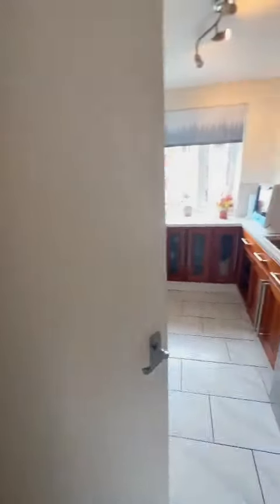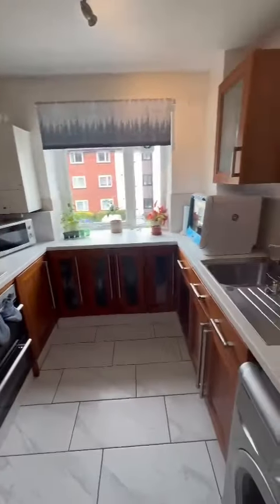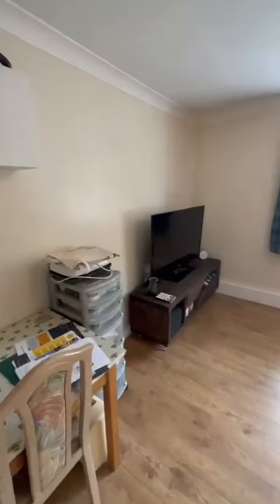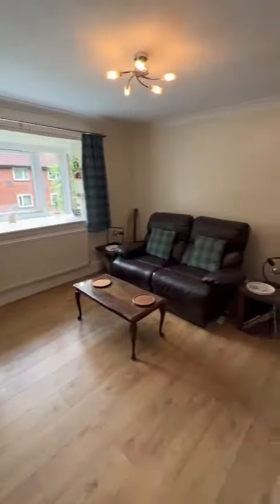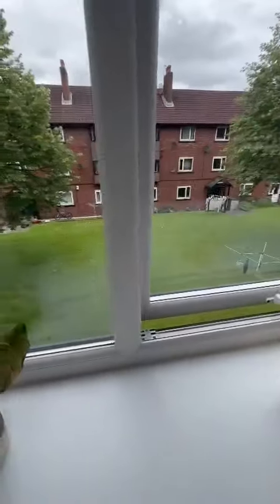On your next right, we open up to this lovely modern fitted kitchen. We have a lounge just through here, lounge diner should I say. And then there's really well presented communal gardens as well.